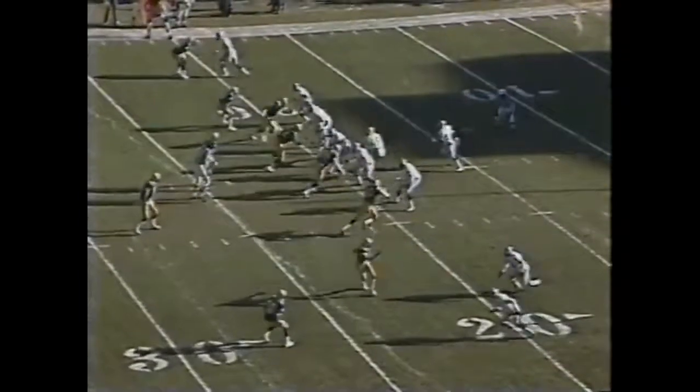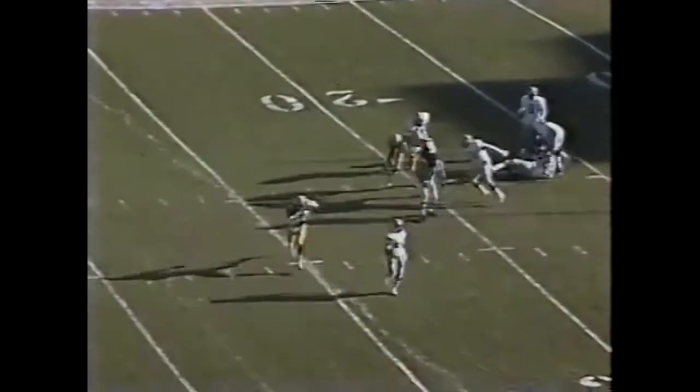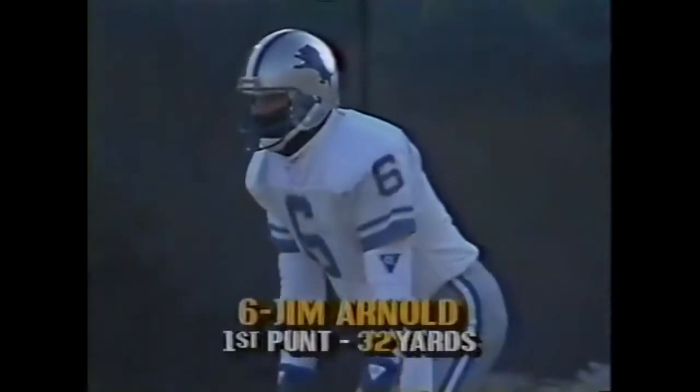Be a winning team. Pete 0 for his last five to pass again, and that one is batted down. 0 for his last six, as Sean Patterson, big number 96, 6'4", 27, got a hand on it. Better job punting this time. Back deep for the Pack, Jeff Cleary.